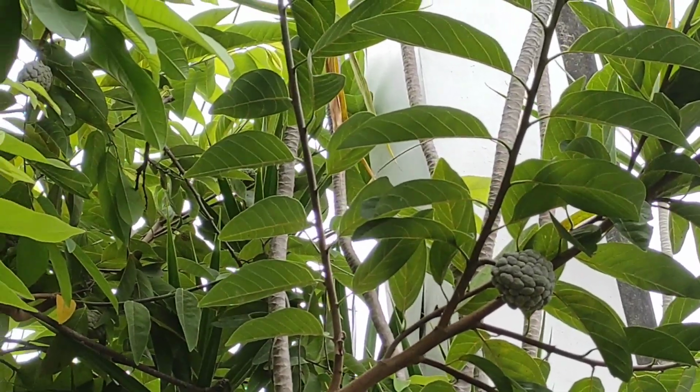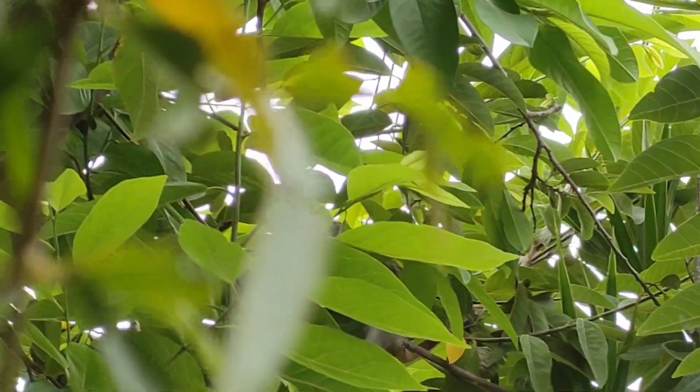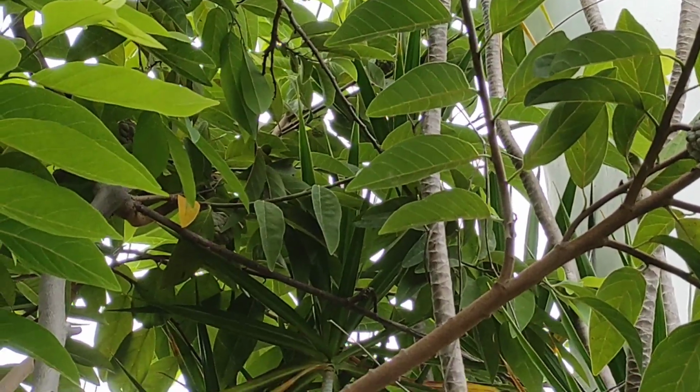These are purple sugar apples. They look pale now because they're still young, but as soon as they ripen, they turn to a beautiful purple color.